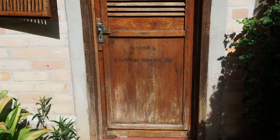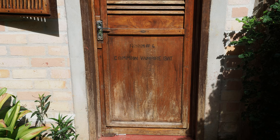This is our room at Atta Lodge, the common vampire bat room. And there's the little window.